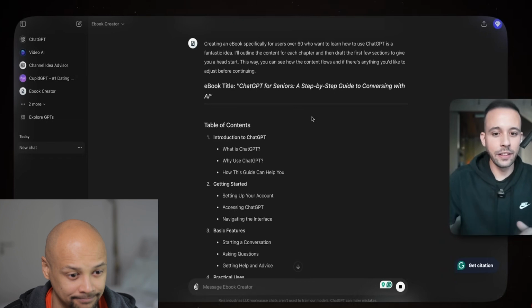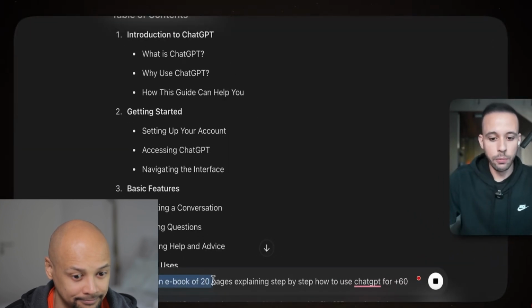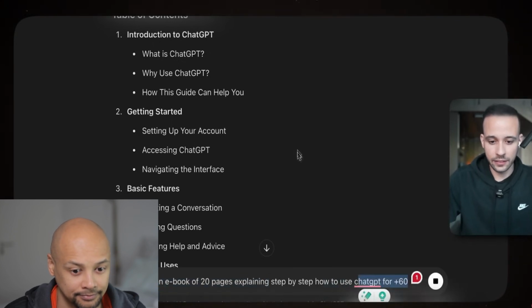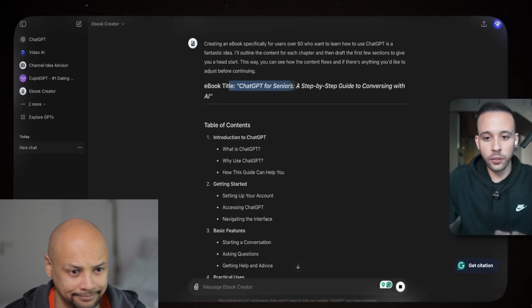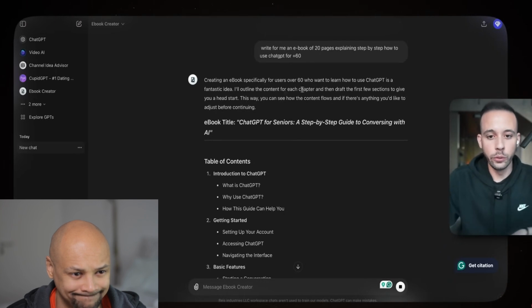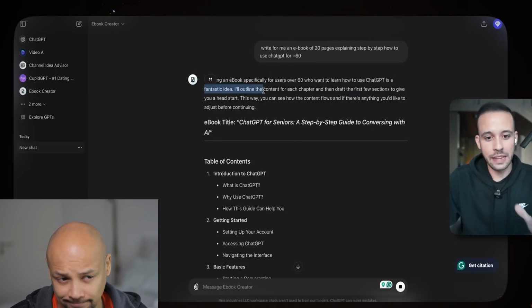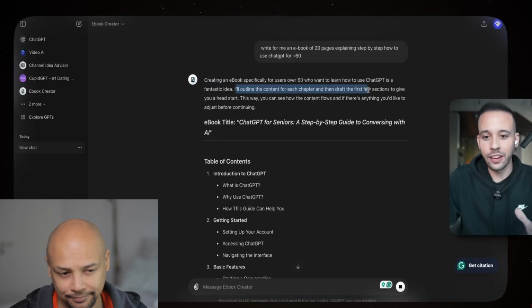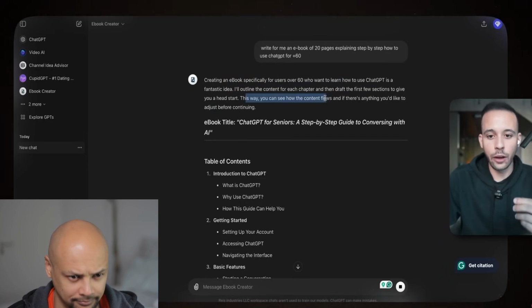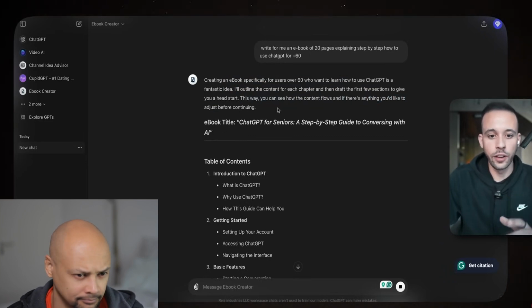So as you can see, when I gave it the topic, my prompt was: write for me an ebook of 20 pages explaining step by step how to use ChatGPT for 60 plus. And it automatically generated my ebook title, as you can see here, keyword optimized, and it also told me what it's going to do. Like, "I'm going to create an ebook, which is a fantastic idea. I'll outline the content for each chapter and then draft the first few sections to give you a head start. This way, you're going to see how the content flows if there's anything you'd like to adjust before continuing."